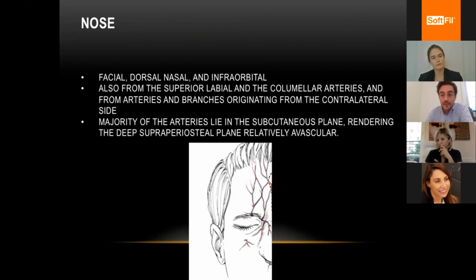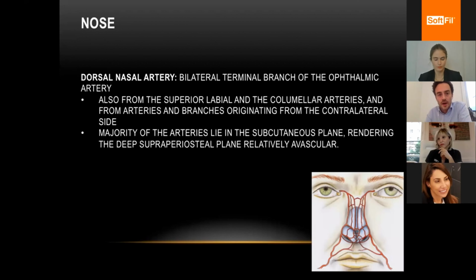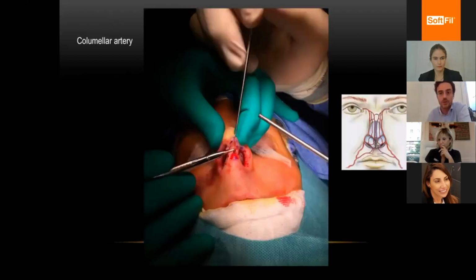The nose is another complete chapter, because I think it's the most complicated and where we have the highest risk of having not only cutaneous necrosis, but also retrograde embolism. Of course, we have a connection between internal and external carotid arteries also there. I will show you better in my other pictures. The one we use most when we open the nasolabial angle is the columellar artery. We have to be very careful with her. That's why I will show you the technique, how I do it with the cannula.